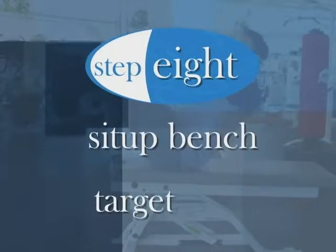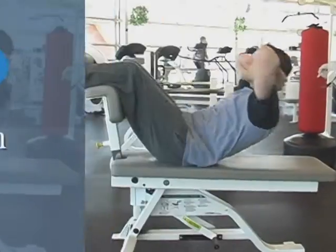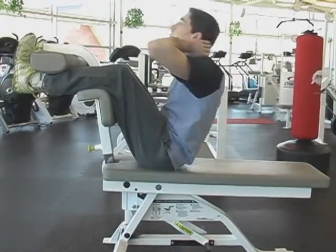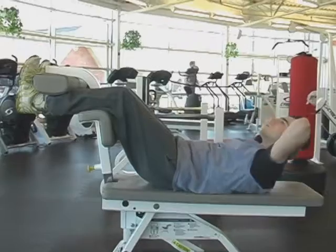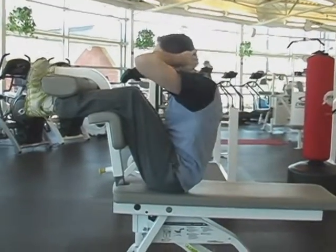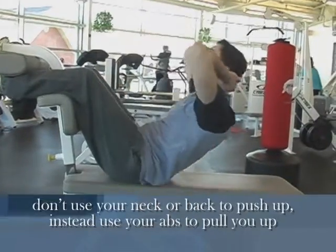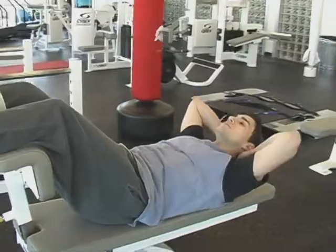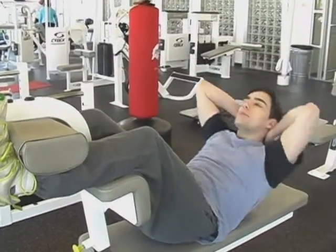And that brings us to our last step, the abs. Move to the sit-up bench, lay on your back, and place your legs in a comfortable position. Now pull yourself up using your stomach muscles, then lay back down, keeping those abs tight. Do 15 sit-ups, making sure to focus on the abs, not pulling up with your neck or straining your back. Always use the abs.